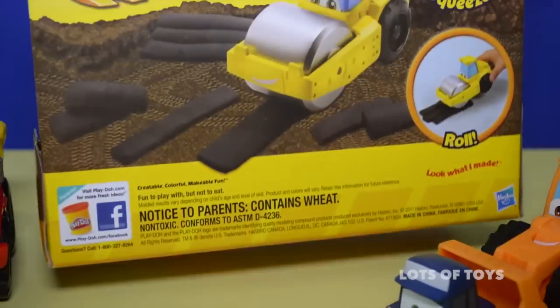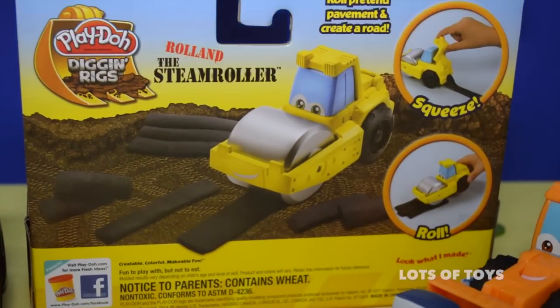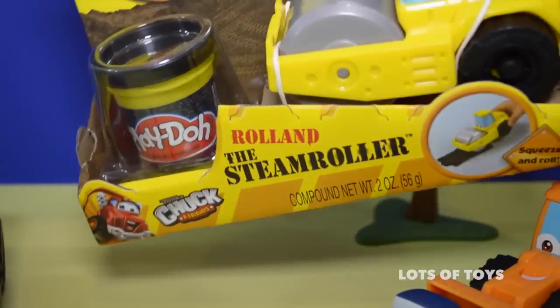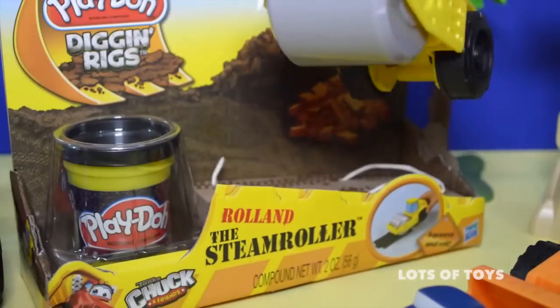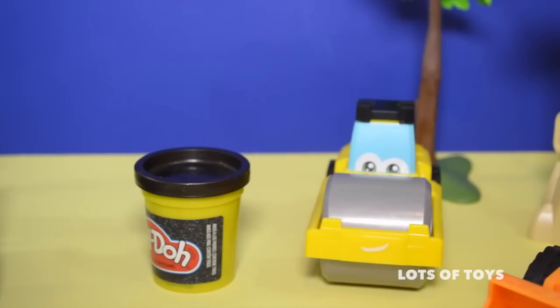Let's take a look at the back of the box. Here's what he can do. You squeeze to make your streets, and then you roll, and look what he makes. He repaves the road. So let's go ahead and open him up and do some construction. Yay! It comes with a can of Play-Doh.